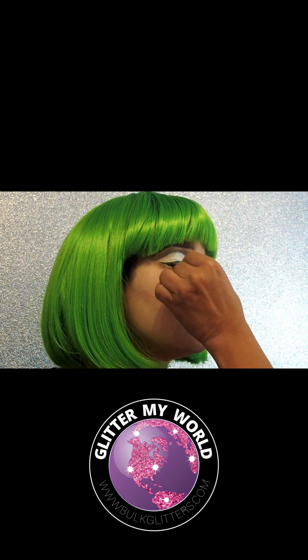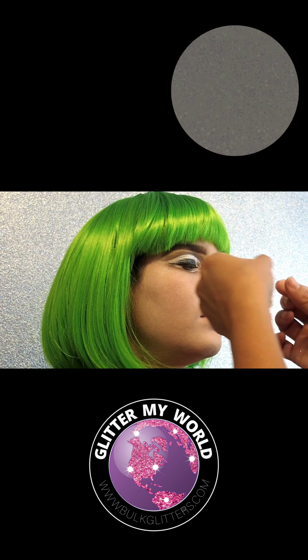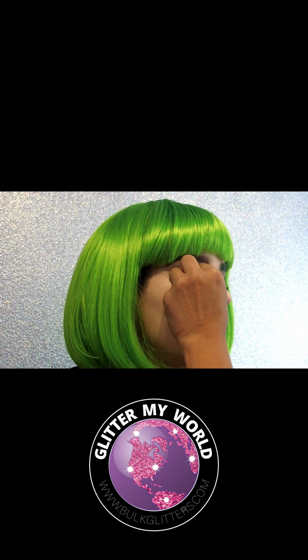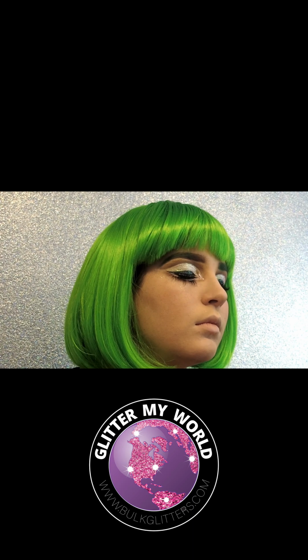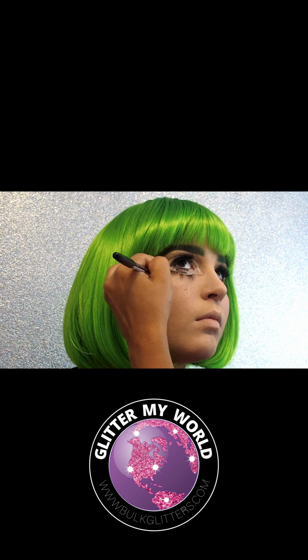And I'm using Miss of the Mint on the eyelids for the glitter. It's a white iridescent glitter. And add some lashes. And I am coloring her eyebrows green just to match her hair a little bit.